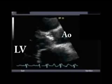Echo Doppler studies can define valve anatomy and function, allowing a calculation of both valve gradient as well as valve area.